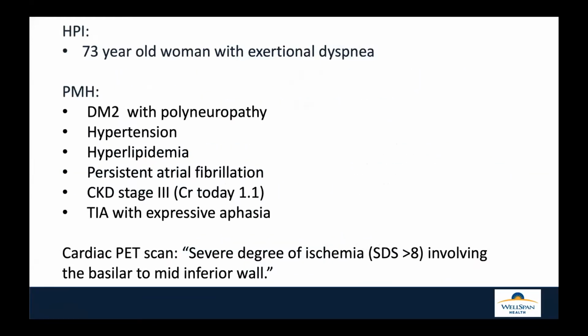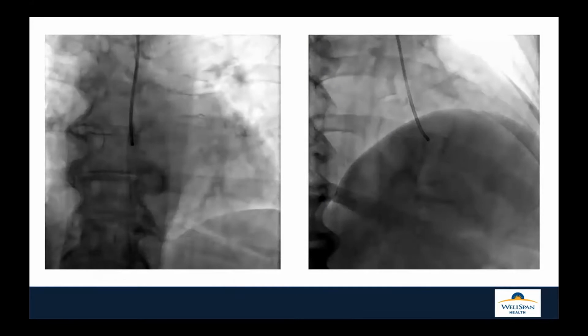The patient we have here is a 73-year-old woman. Actually, you can see her past medical history. She had exertional dyspnea, type 2 diabetes, hypertension. She'd had persistent AFib, multiple TIAs, and her CHA2DS2-VASc score was 7, so she was sent for a Watchman. But our EP doctor saw her and said, you know, you're pretty short of breath. So we went in and got a PET scan, which showed a severe degree of ischemia involving the basal and mid-inferior wall.